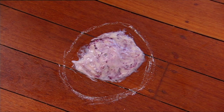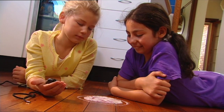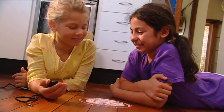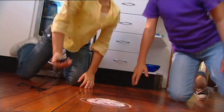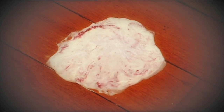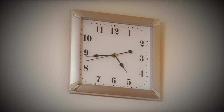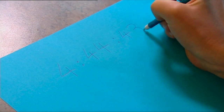Our second blob of ice cream has almost reached the chalk outline. Okay, now stop. Okay, that took 8 minutes 33 seconds. Right. So the crime was committed 8 minutes and 33 seconds before the time on the clock, which was 4:44 and 43 seconds.